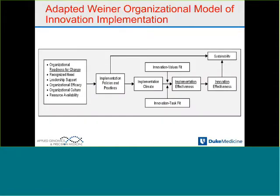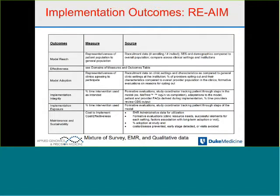And we based it on the idea that if you use organizational readiness for change, which is a bunch of different constructs, and you use that to inform how you develop your implementation, that you'll get a better outcome. There'll be greater uptake of that implementation. You'll be able to sustain it, and you'll have better effectiveness down the road. So that's the idea of this model, which is what we based our trial on. So these are implementation outcomes.